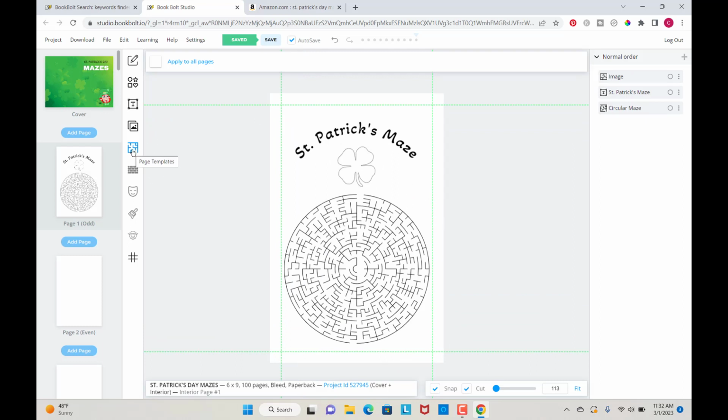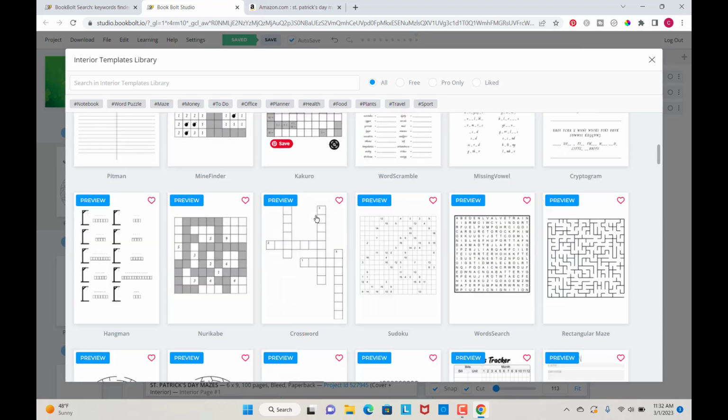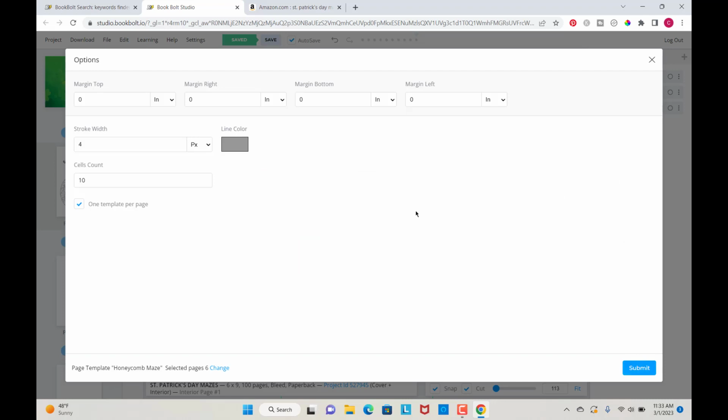So I'm going to go ahead and add one of the other kinds of mazes just to show you. I think these honeycomb ones are really cool, so let's add that. So I'm just going to add that on the pages after these. And then I'll increase the cell count on this one too.